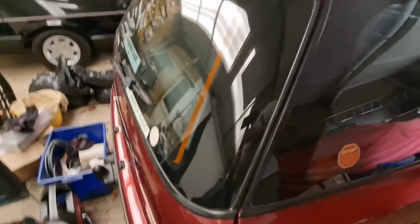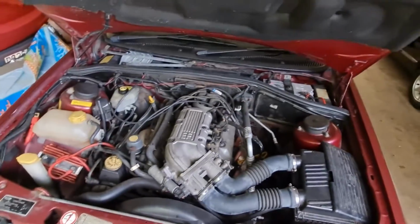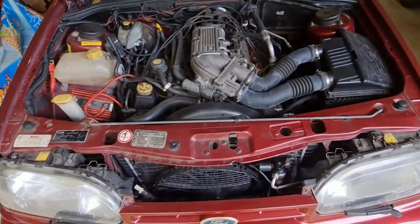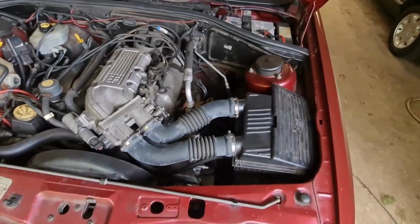I can't open the boot at the moment because it's too close to the Fiesta, but you can imagine how big the boot is in there. So anyway, that's a quick tour around the old Scorpio. I'll just show you under the bonnet. Where's the bonnet pop on this? Don't know. It's down here, the other side. There it is. This is the 2.9 EFI lump in this. There we go. All original under there. Original slam panel and everything else. It is in really nice condition, this car.